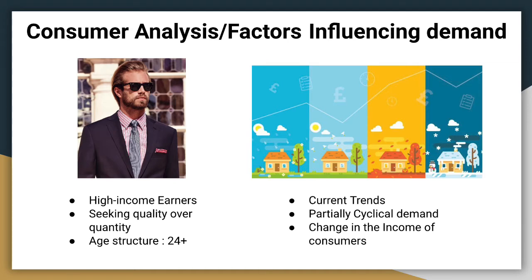On this slide, we will take a look at the customer profile for the Luxottica products and the demand for those products as well. Luxottica has very high-priced products that are also very high quality. Therefore, they're targeted at high-earning consumers with a high disposable income. The consumers have an age structure of around 24 plus years old, as they have to already have a high-earning job to spend around 250 to 300 euros on sunglasses or eyesight glasses. This type of consumer is relatively inelastic in terms of demand towards price, since they seek high-quality products and do not mind spending more money on a desired product that they want to buy.